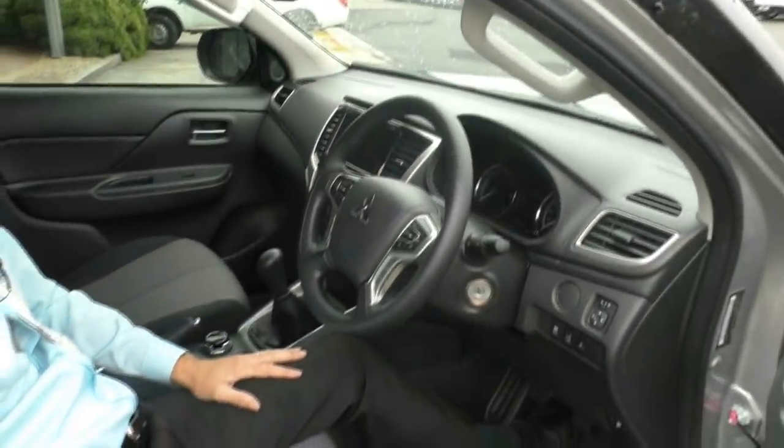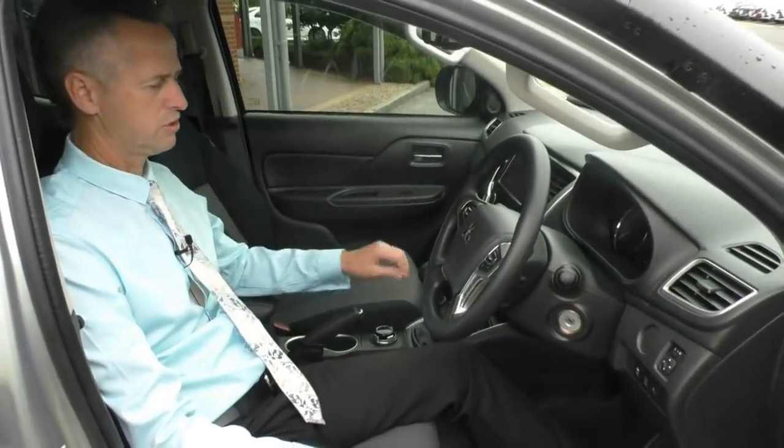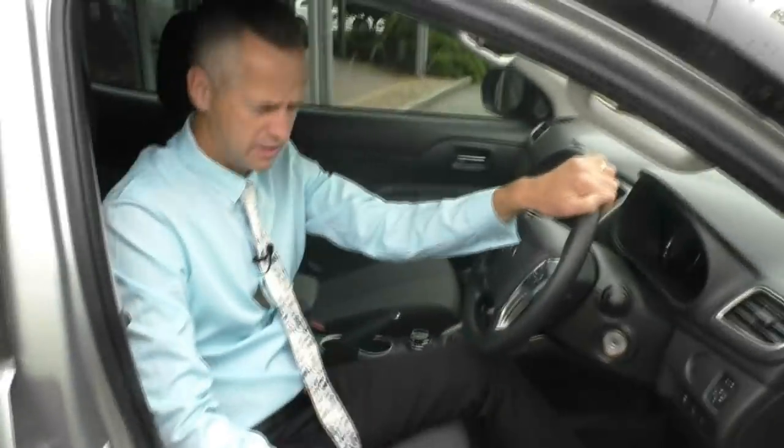So the spec level on this car is actually a little bit higher than our old GLS model, and it's actually the GLX Plus. So I'm pretty keen to see the GLS. We haven't got it yet, but it should be here shortly. So yeah, that's going to be great when it arrives. So I'll just show you out the front of the car again, just to finish off.